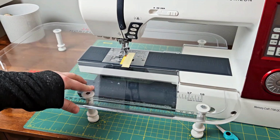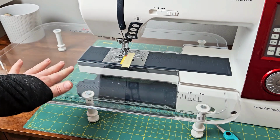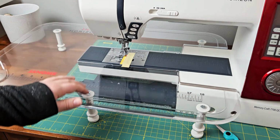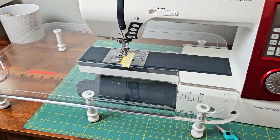Unfortunately, not all sewing machines come with an extension table, but they can usually be bought separately. If you do buy them separately, make sure you double and triple check that they are compatible with your machine though, okay? So you don't have any buyer's remorse.